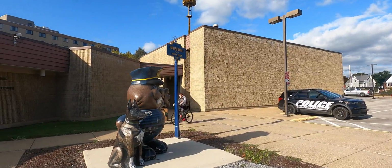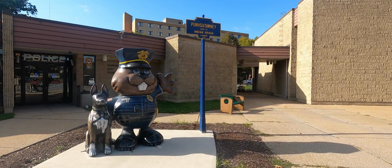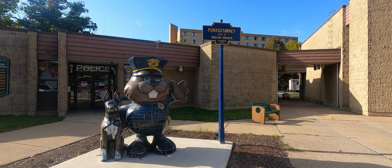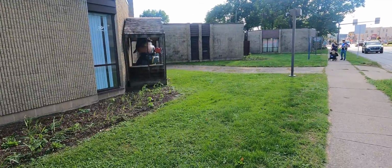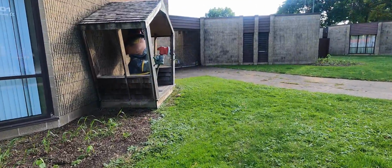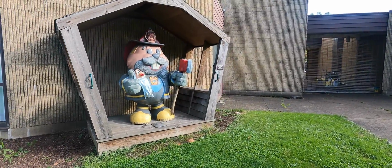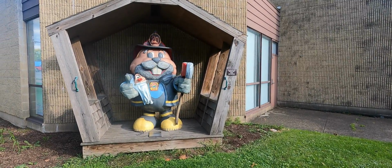In front of the police station is another groundhog dressed as a policeman, and he's got a canine patrol dog with him. The marker next to him says that the name Punxsutawney is of Indian origin. Look at this, behind the fire station, there's another groundhog, this time dressed up as a fireman. He's even holding an axe. But he's also holding a baby groundhog. Is this meant to show the fireman saving a baby from the fire?